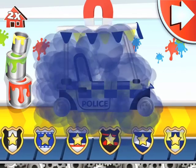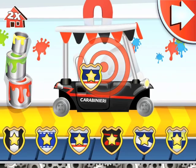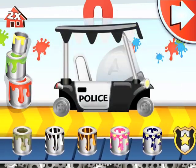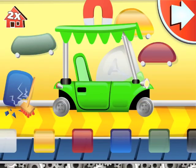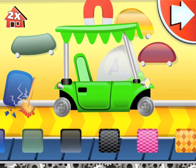Pink. Don't know why. Peace car, go kart, maybe. Green's a very nice colour. I like green. It's kind of like a lime green. Pretty cool.